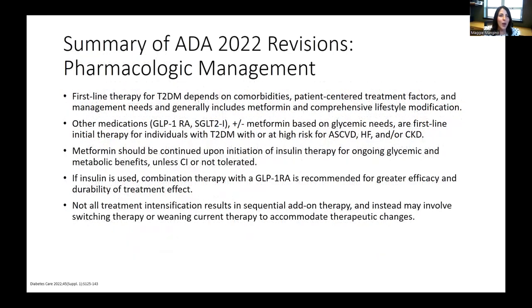Okay, so lastly, just a quick summary of the newer updates to the guidelines. The biggest thing being that first-line therapy for type 2 diabetes no longer must include metformin. The emphasis now is to really select an agent based on comorbid conditions or other patient-specific factors. Another key point is metformin should still be considered or continued upon initiation of insulin therapy for ongoing glycemic and metabolic benefits, unless it's contraindicated or not tolerated.